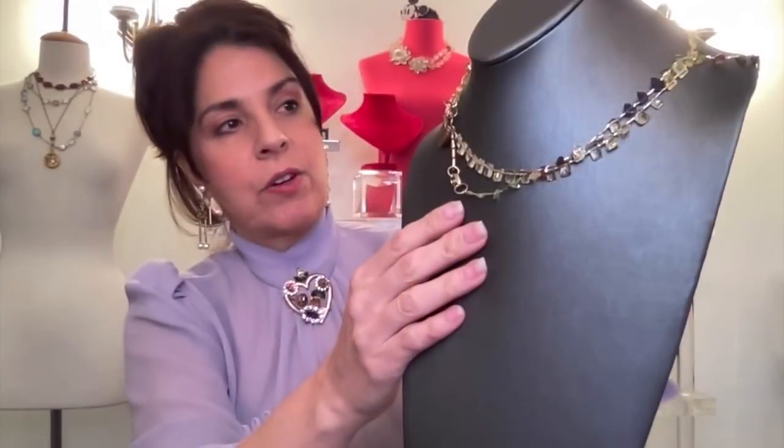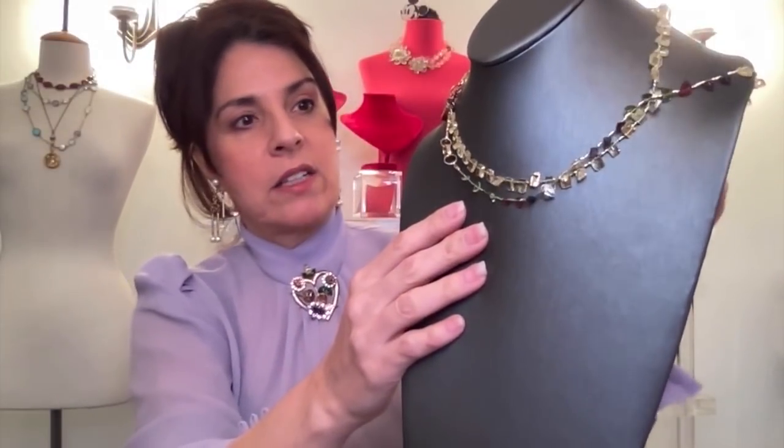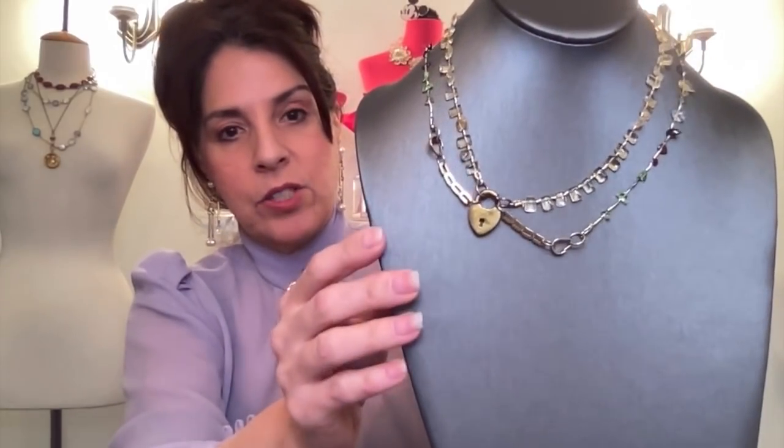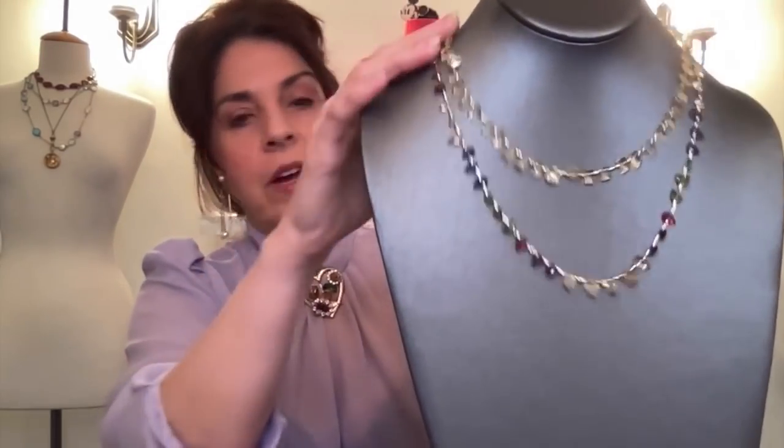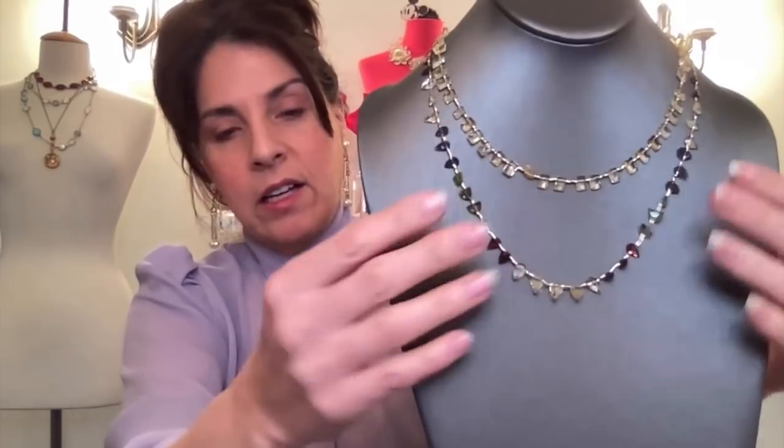Here's what it looks like if you hang it so that the pendant, so that the heart becomes an element on the side, which is very cool, something like that. But here's generally how I wore it, just like that. And then there's the pendant in the back. So it works really well.